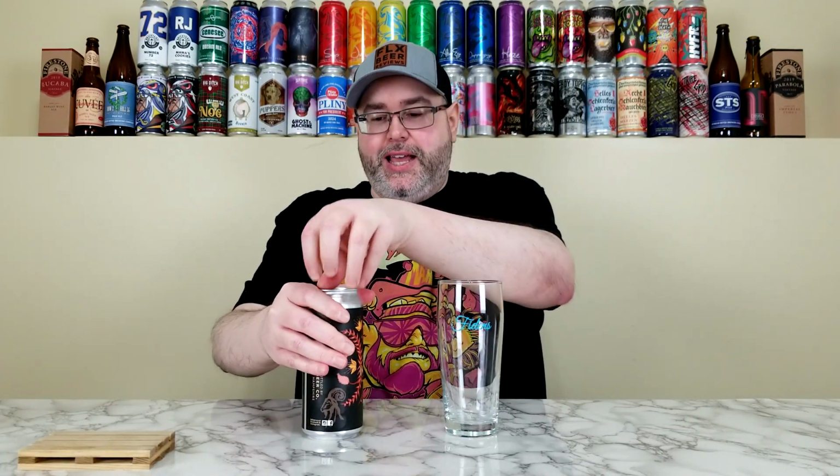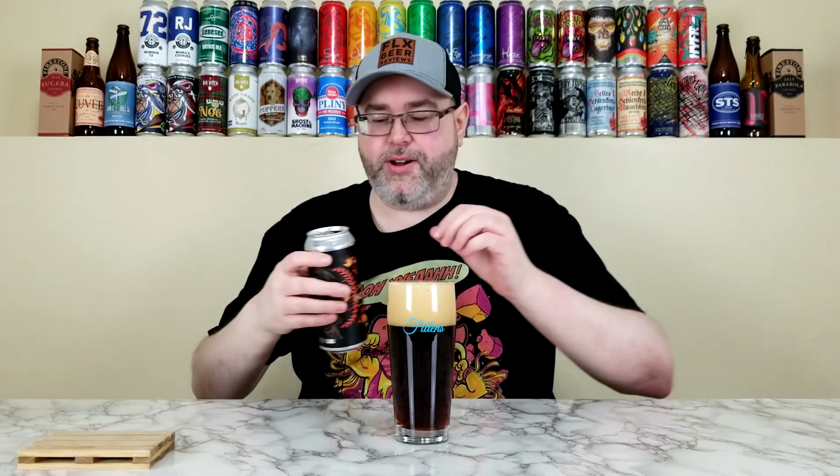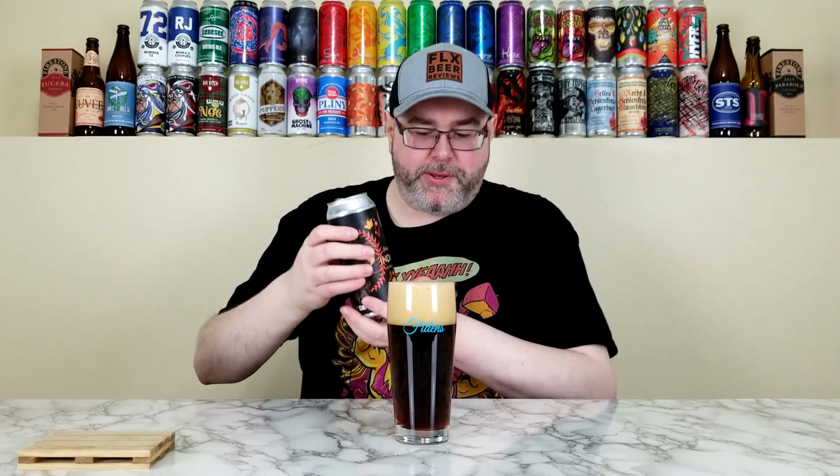So, really excited about this one. I'm hoping it is everything that I want it to be. Give it a pour here. It's looking beautiful. Go a little bit more aggressive here at the end, try to generate a nice head. Something like that. Maybe a little bit too aggressive? No. Perfection. Not really, but it looks awesome.